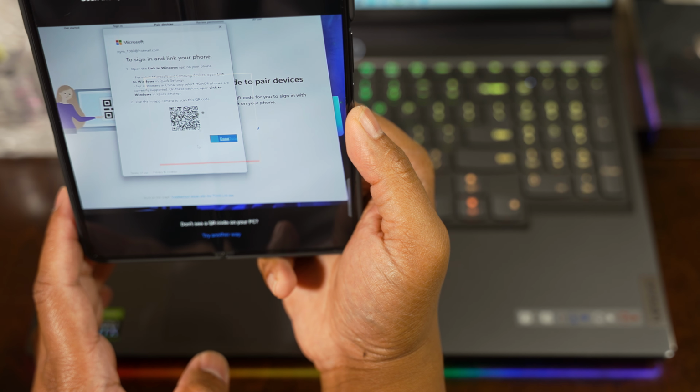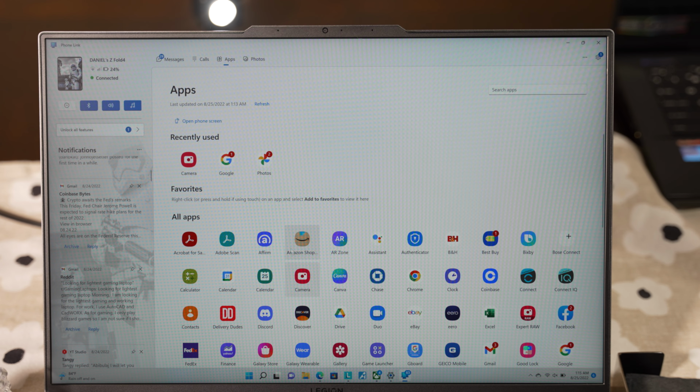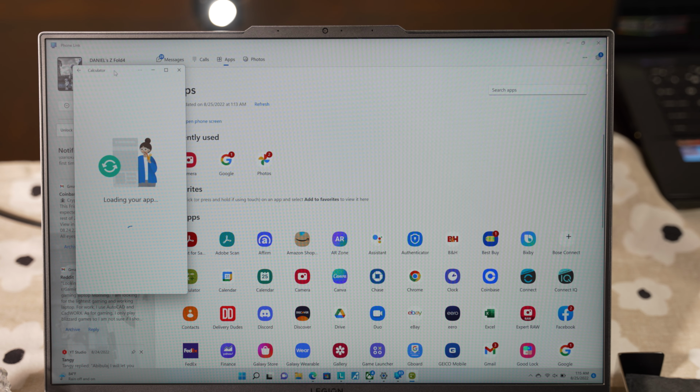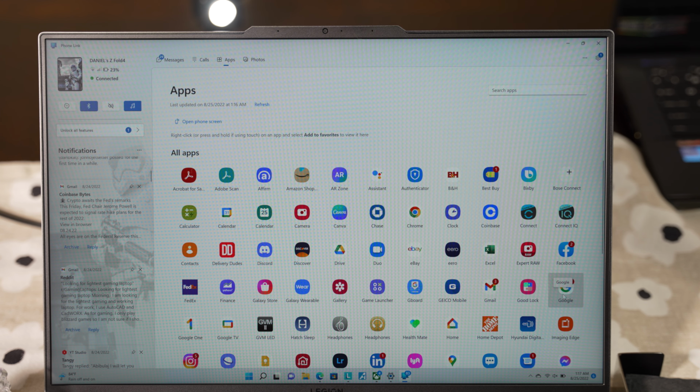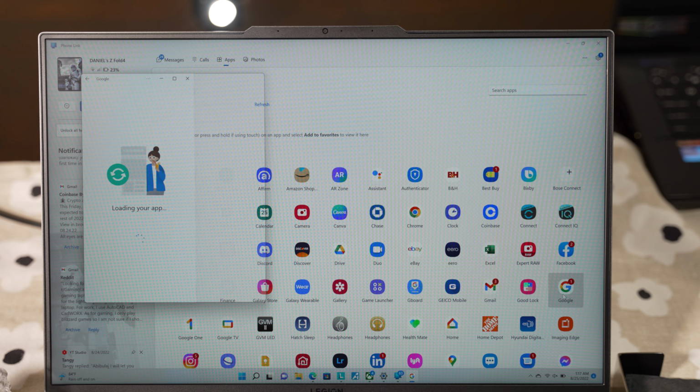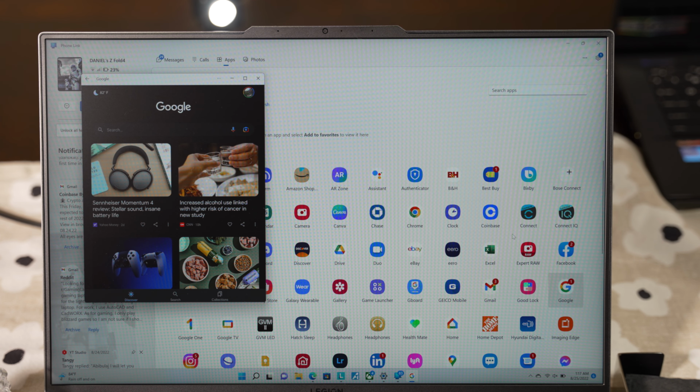And then right from there, you can see your battery percentage. You can see all of your notifications. And if you click on an app, it actually opens it up in Windows. I know the Link to Windows feature has been covered, but one thing that laptops don't have, that our mobile devices have, is the Google feed.